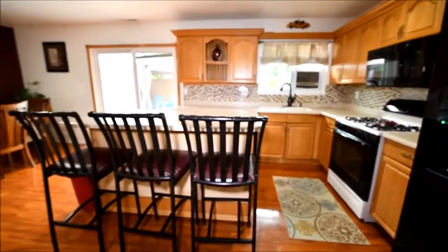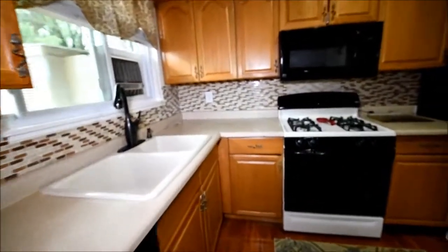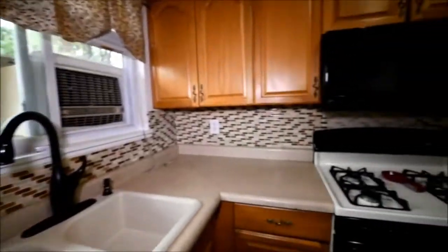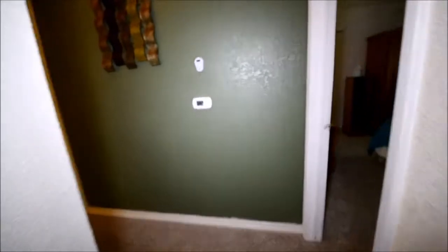Here we have the kitchen and a dining area. Has a laminate floor. Looks to be of a real wood top layer. Counters are Formica. Has a swamp cooler in the kitchen window. And it doesn't look very old, which is nice to see. Sometimes they have these antiques. So let's move on. They did some painting. They could cut that in a little better on the green.